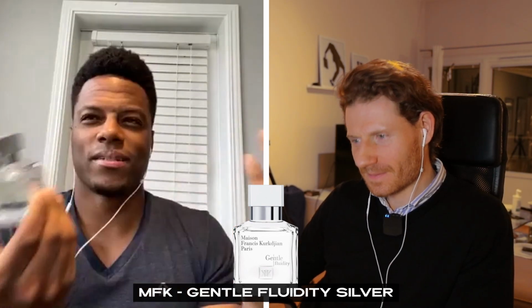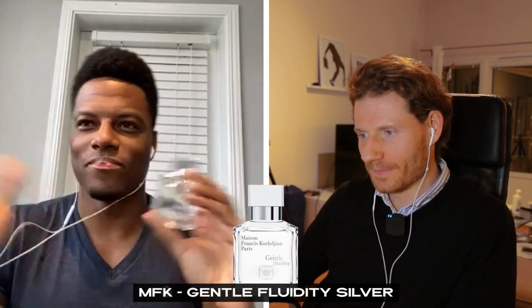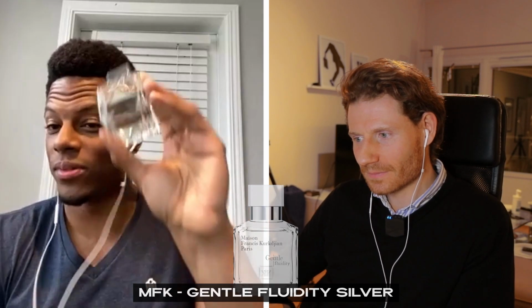Anyone could wear this. Some people say this one's a little bit more masculine while the gold is more feminine. But it's subjective. It smells great. Really easy to wear, very versatile. Next up for me is, I have one more that I have to get, actually.